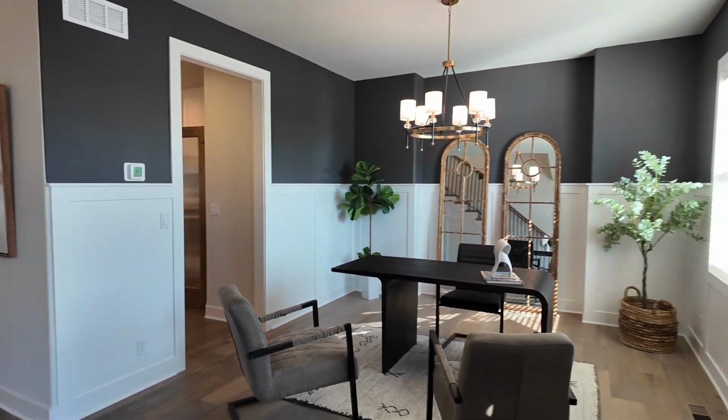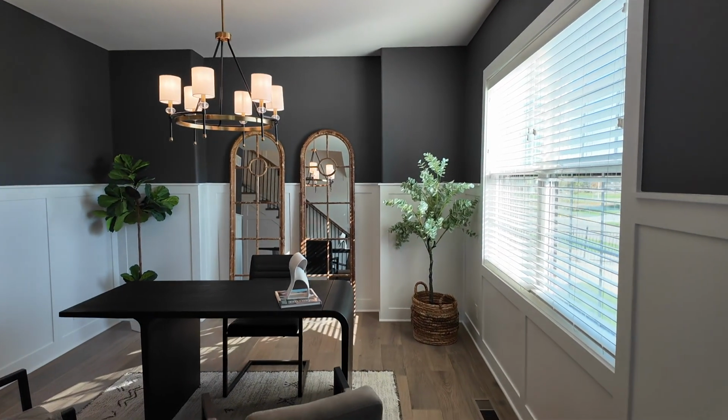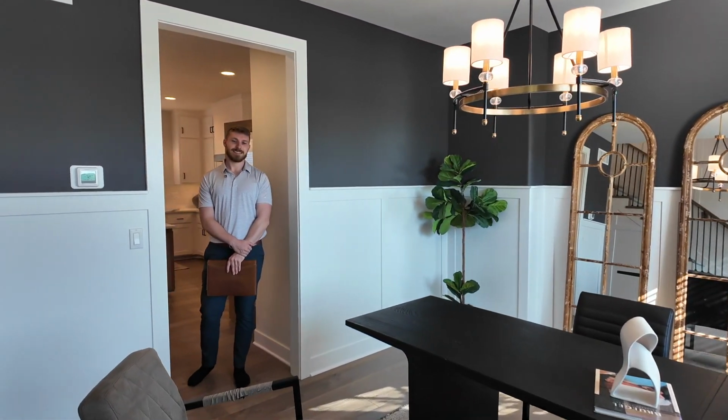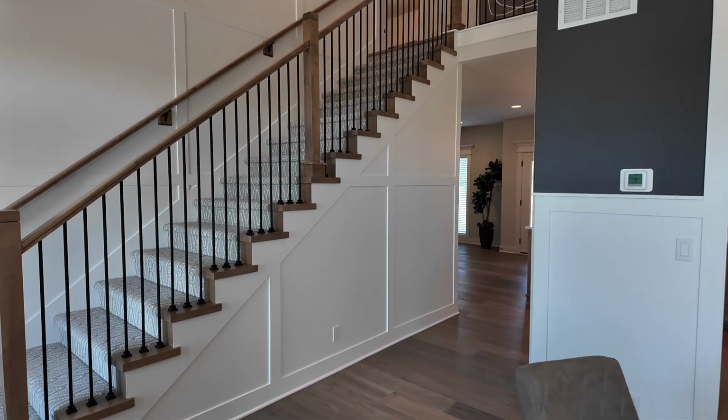So I really like the trim. You know, I call it chair rail, but it's too tall to be called that. It's more shoulder height. Really just breaks up the room. I think it separates it from the rest of the home. You also have that on the stairwell as well, Nick. I like that it goes all the way up.